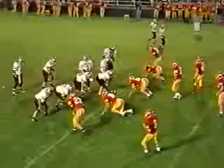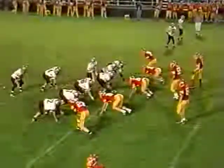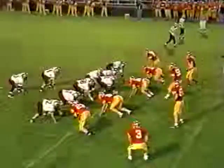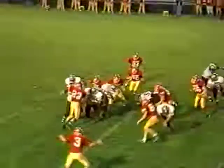Robinson, their first play from scrimmage here. Brett Schrey at fullback now. Ryan Bryant at quarterback. Handoff, Schrey. He bangs down for about 3 yards.